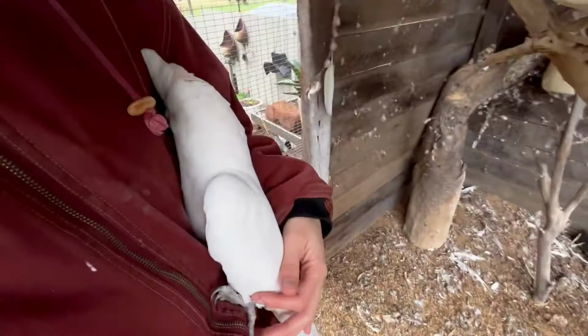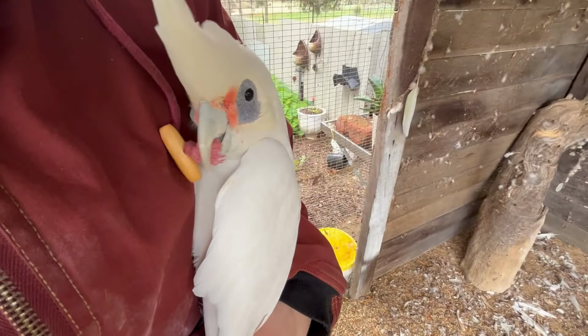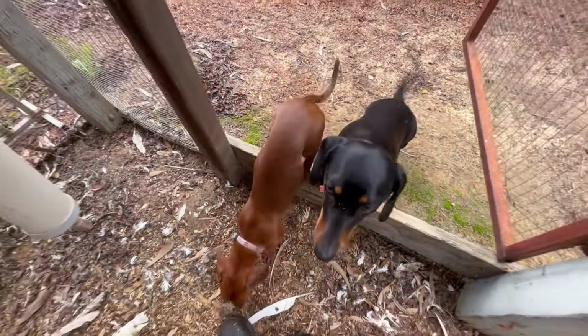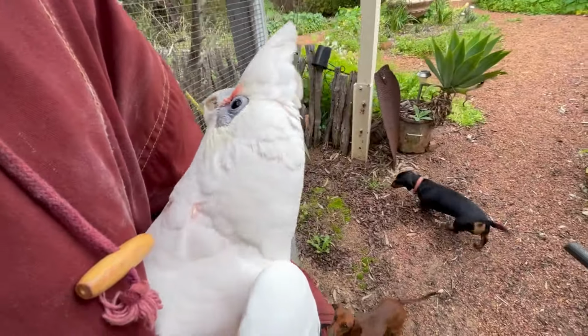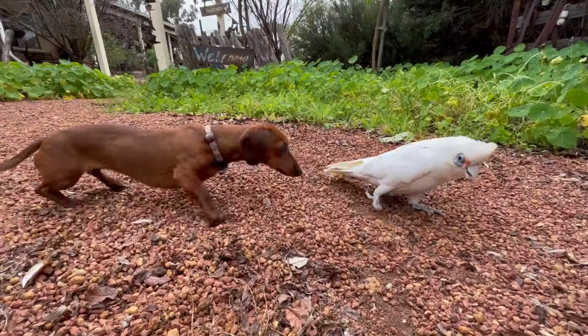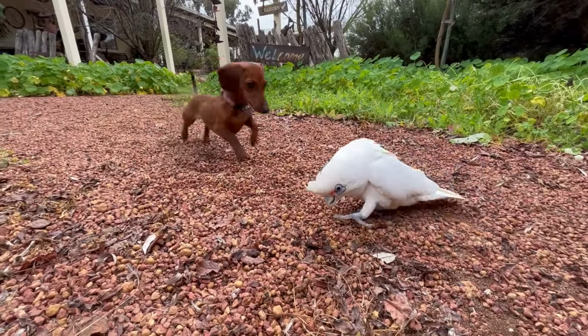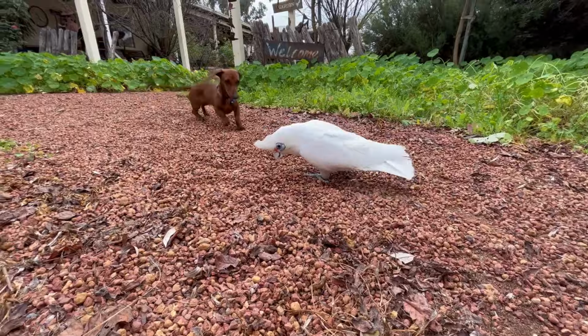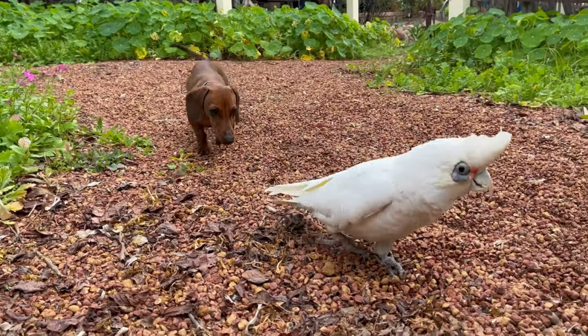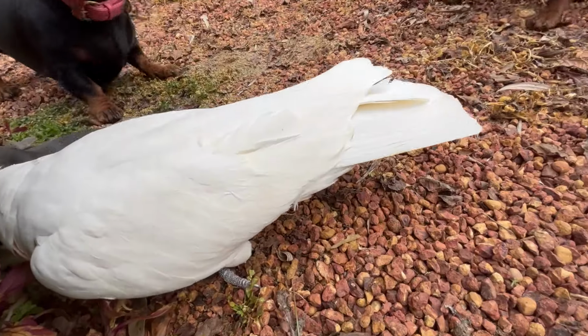This is Suddy. He is a friendly and talkative white cockatoo. He loves cuddles, dancing and singing. He often spends time playing in the garden with us. He is little, but he is definitely the boss of all the animals.